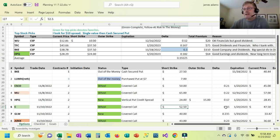So at the time of this trade, it was trading at 47.20. The short strike for the covered call was 52.50. So again, at least 10% above the current price. It was a little higher delta, 25 delta, which I felt okay with because Citi doesn't move that much, and currently I still believe it's around 46 or 47, so it hasn't moved much.